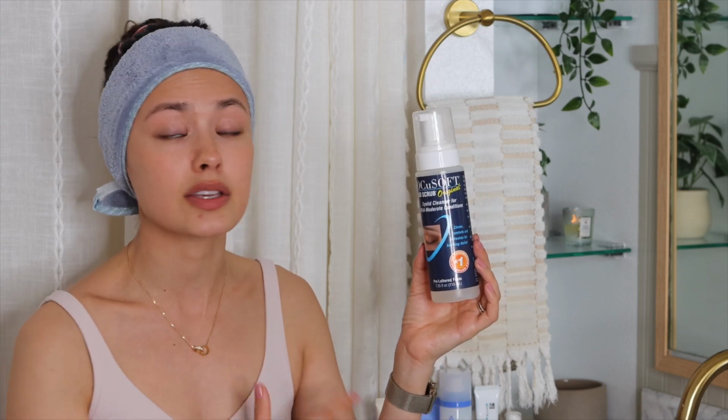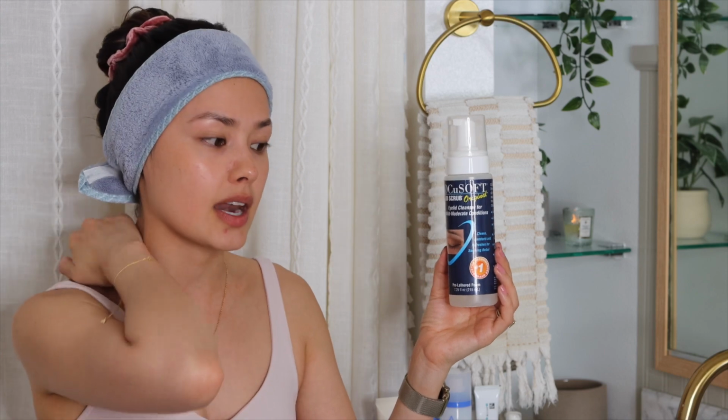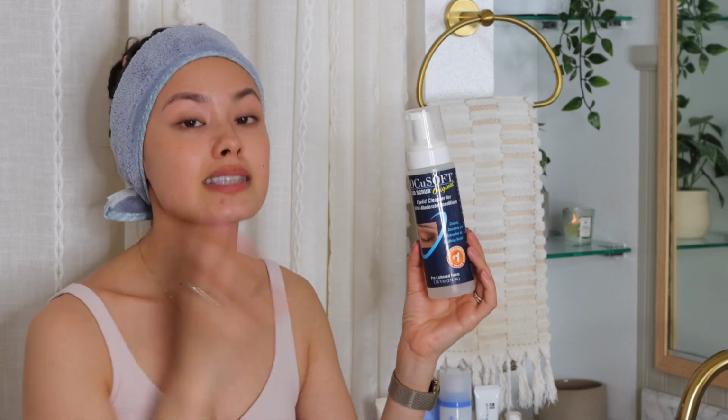Because I had that whole thing happen, I was on the hunt for a really good cleansing product for my eye area, something that was going to be gentle but also help regulate those oil glands, as well as help with my dry eyes, because I also have really dry eyes and I've had PRK eye surgery, which kind of dries out your eyes. So this has been something that is essential in my routine.